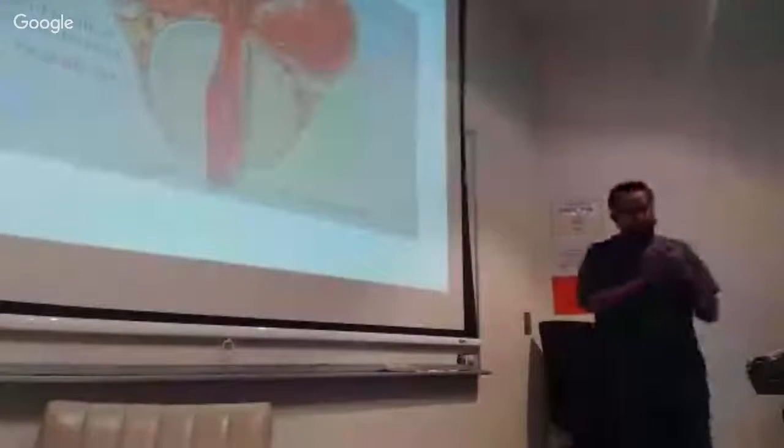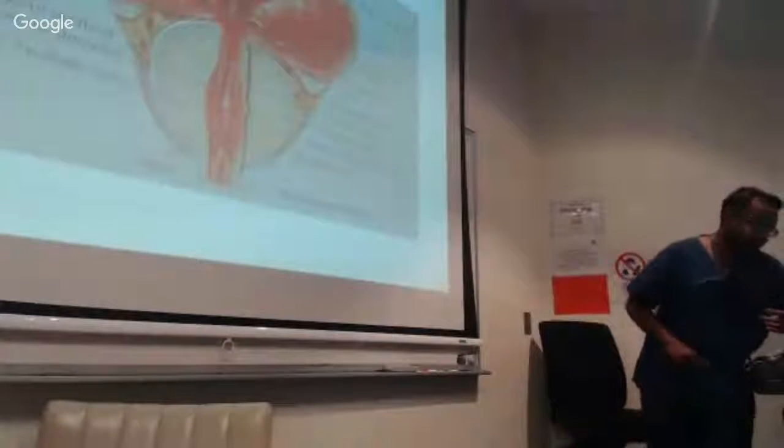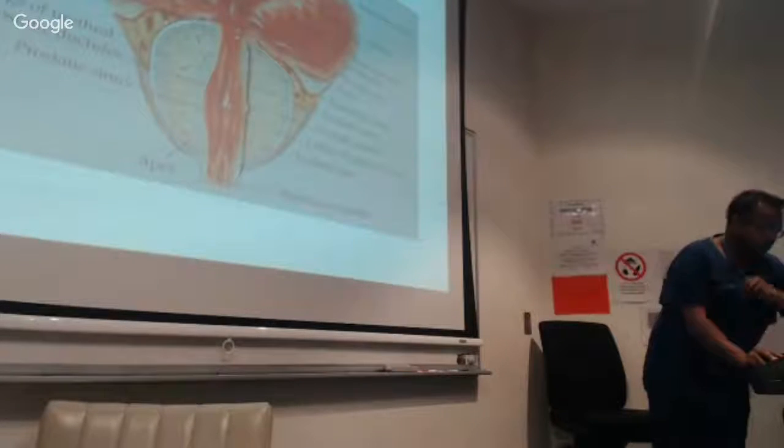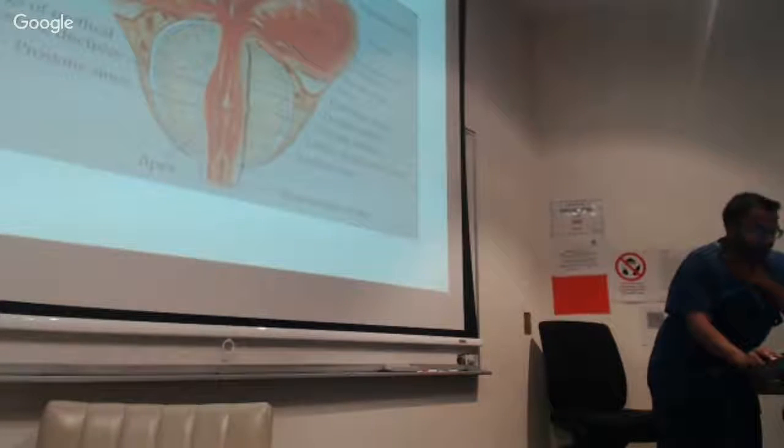Rub against the trigone of the bladder, nerve endings, a lot of C fibers, and that can result in pain. Now, the prostatic urethra is this bit. So this is the bit of the urethra that lies within the prostate.